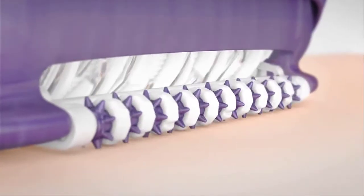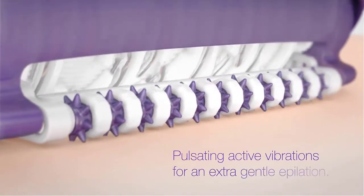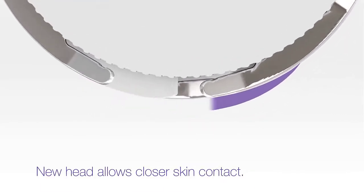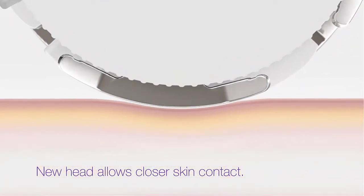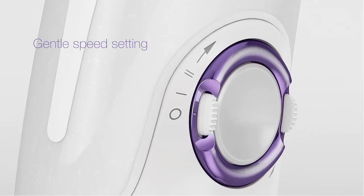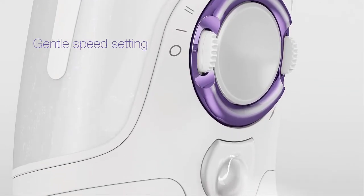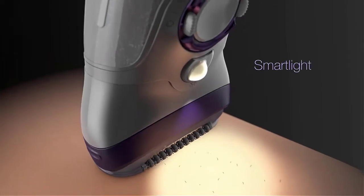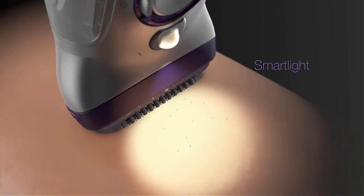The pulsating active vibrations help provide an extra gentle epilation and smooth skin gliding. And the new epilation head allows for closer skin contact to ensure optimal results. The gentle speed setting makes epilation easier for beginners and for sensitive areas. And the smart light reveals even the finest hairs for more precision and convenience.